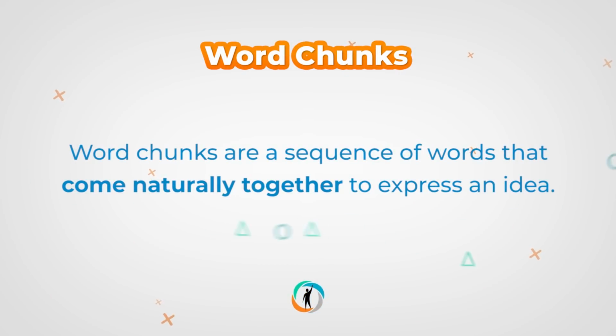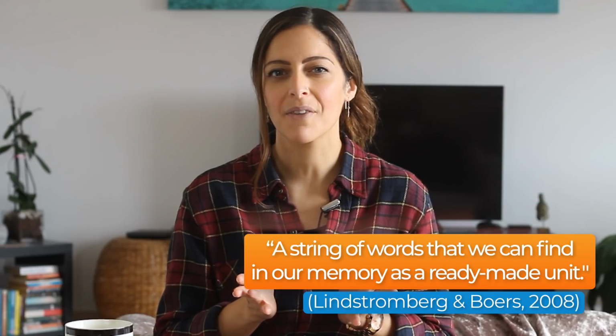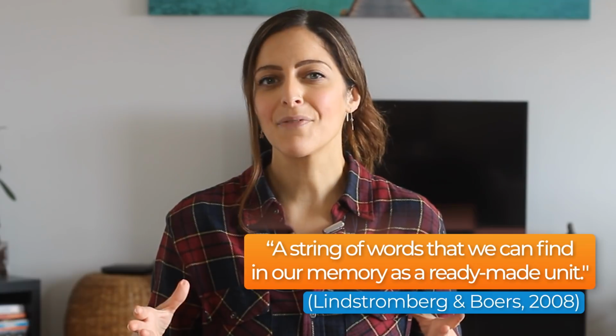Word chunks are a sequence of words that come naturally together to express an idea. For example, when you first learned nice to meet you, you didn't study each word in the sentence. You simply learned them all together and even how to answer it by saying nice to meet you too, right? So we can say that chunks are a string of words that we can find in our memory as a ready-made unit. In this first part, I will help you to understand why word chunks are one of the best ways to advance your fluency in English.